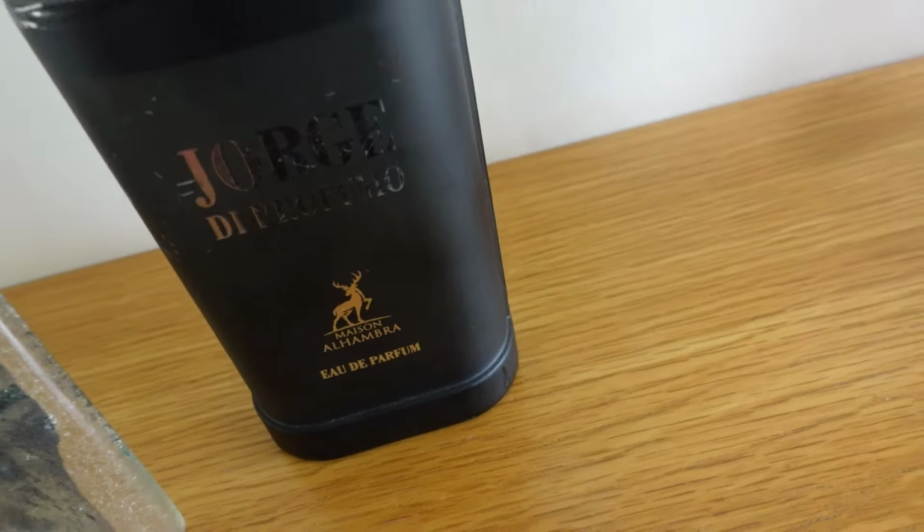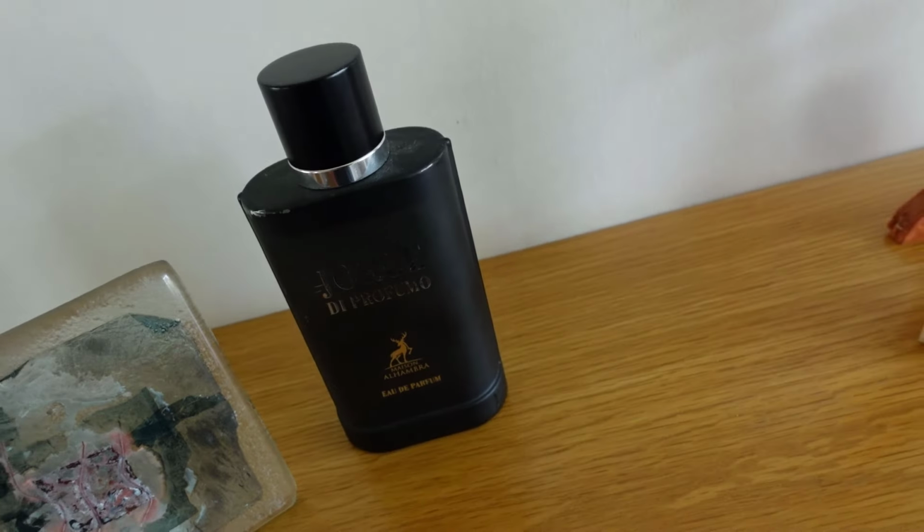If you're finding a little bit more of an incensey fragrance to layer on top of this, I would say you've pretty much got it nailed down. For me, it's a great alternative. It's not expensive, and you can wear it anytime, any place, anywhere. Not much more do I need to say. From Maison Alhambra, this is Hog the Perfume.